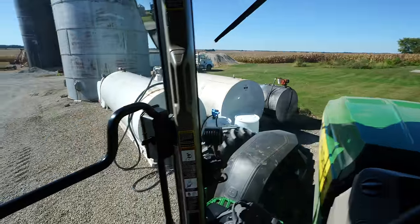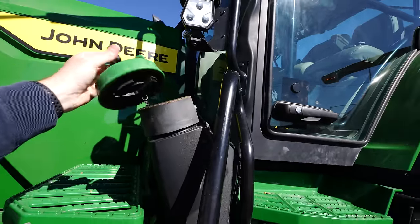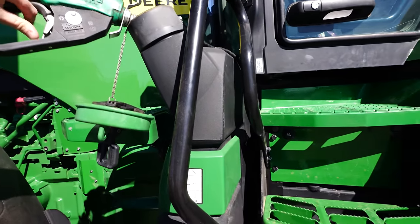We are gonna get a tractor snack, though. Some good old diesel fuel. I don't really need fuel, but I'm here, I might as well do it.